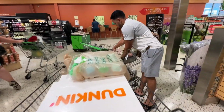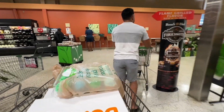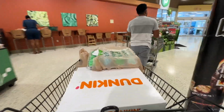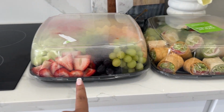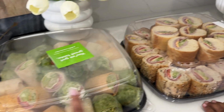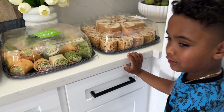So this year I wanted to make things simple and save money where I can. We headed to a local supermarket where I ordered the cake. I also ordered some cupcakes and some catering platters, because this mama is tired. There's no way I'm going to spend time in the kitchen. So I got some subs, some wraps, and some fruit salad. And then my mom came with some food for the adults.